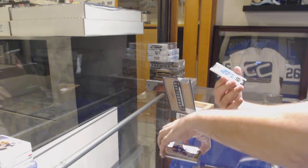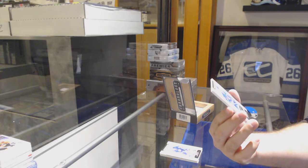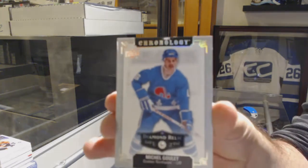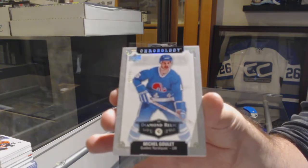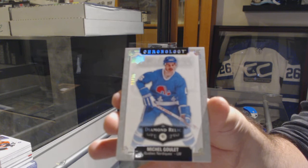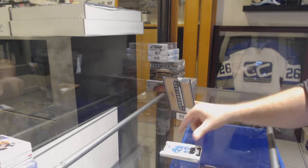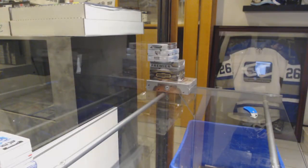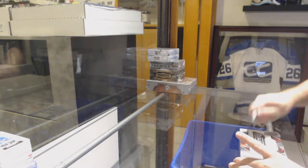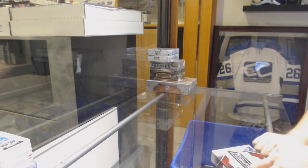And we've got for the Colorado Avalanche, number 36 Diamond Relic, Michel Goulet. Well, we got the diamond case hit, the patch case hit in the SBA. We'd be having a good break. I like when this happens. Will we get an ingrained case hit now? Let's keep the ball rolling.